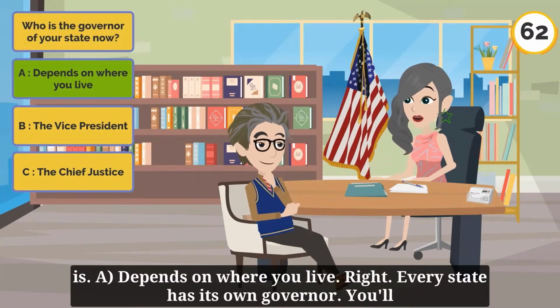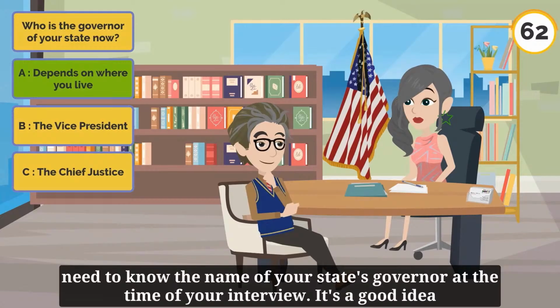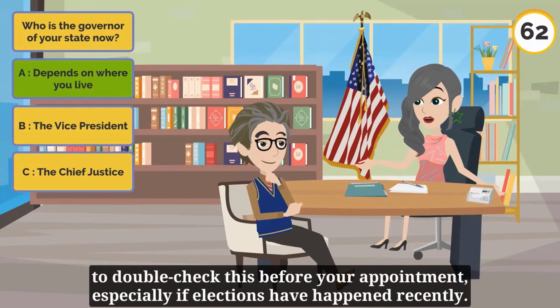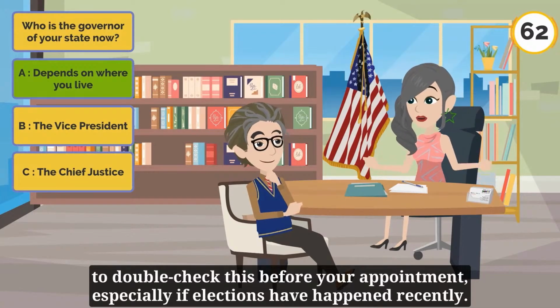Right. Every state has its own governor. You'll need to know the name of your state's governor at the time of your interview. It's a good idea to double-check this before your appointment, especially if elections have happened recently.